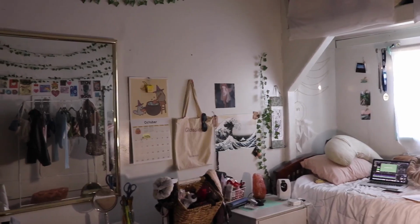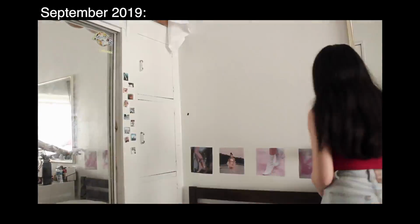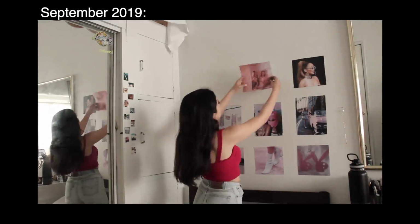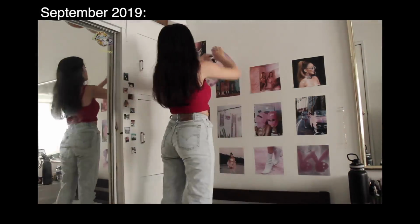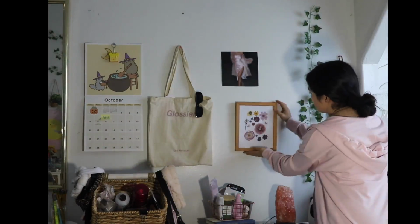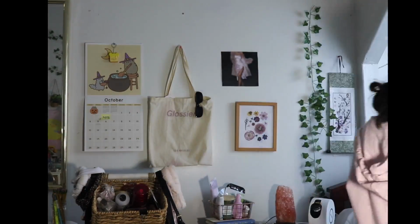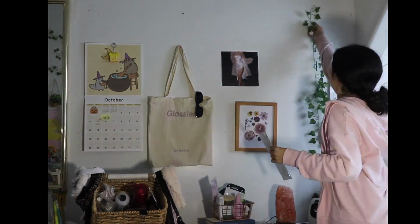And now lastly, for this last side of my room, I actually decorated this wall a year ago, and if I'm being honest, I didn't want to make any major changes because I still think it's cute. I still haven't really gotten fully tired of it, but I did want to make some minor changes, so that's what I'm going to be doing right now. I recently thrifted these new decoration pieces for my wall, so I decided to put those up, and that is what I'm doing here.